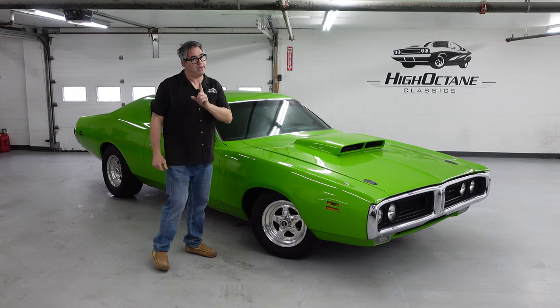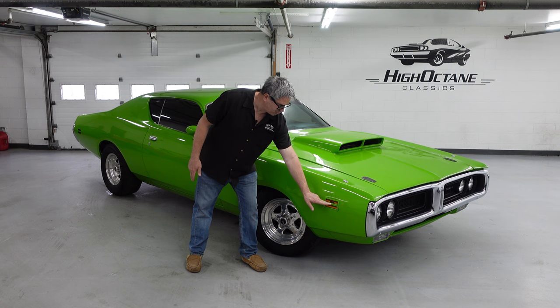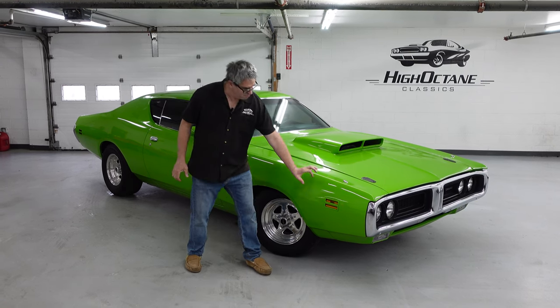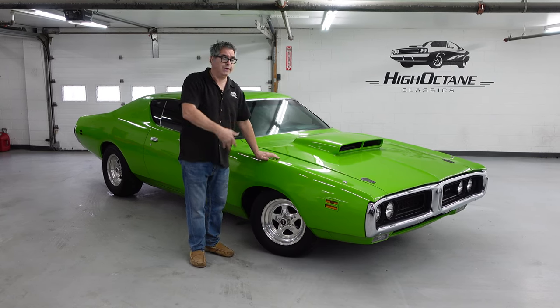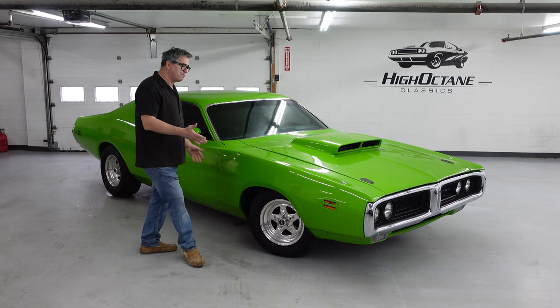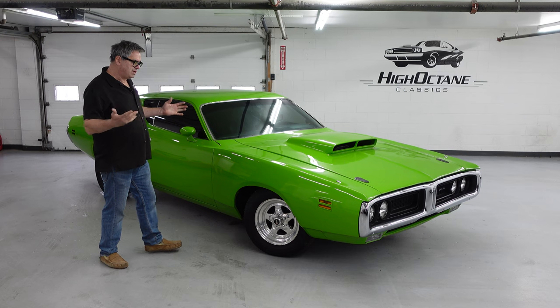A quick way to tell a '71 is when you see this marker light on the front and the back with the horizontal divider. That's a '71 specific Charger. '72, they went to a plastic rectangular item that fits flush or a surface mount. But with that said, this one here has been sort of done over, a little bit of a hot rod vibe going on. But again, the Charger is an interesting car.